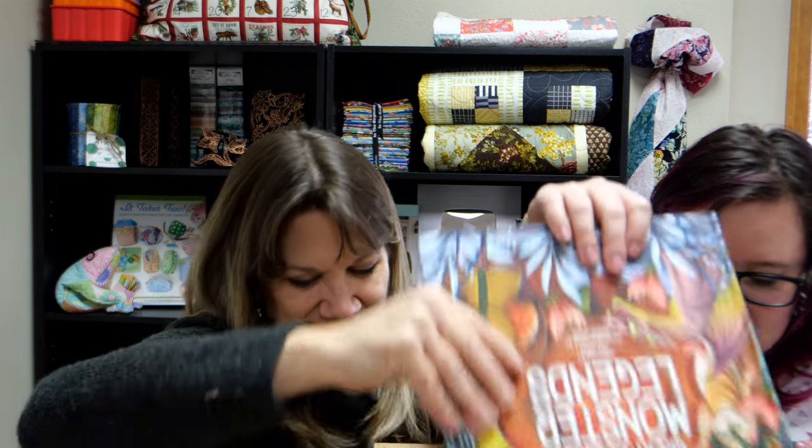We get some baby books. These are brand new. Oh, yeah. I think I just got the Great Book of Monster Legends. Monsters! This is a Nana book. I'm always adding to my library. I think I got two. You do have two. There's another one down there. It's the same title. Okay, that's it. Well, fun. Two cookbooks and a baby book and a fantastic binding book.